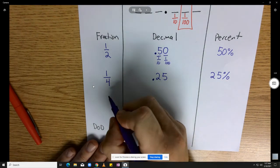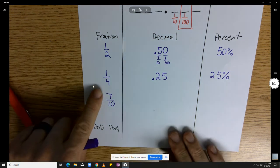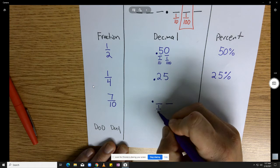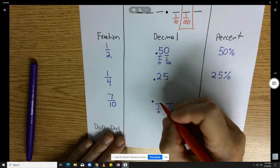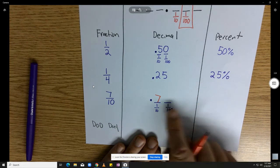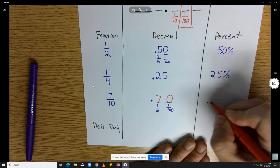Oh, wait, here's one. 7/10. If you get 7 out of 10, what is this as a decimal? Well, let's write it as a decimal. Here's the decimal. We have 1/10, remember, and 1/100. And you have 7 in the 1/10. There it is as a decimal, right? 7/10. Done. But here's the trick. How do we make it into a percent? Well, we have to have it out of 100. So if there's nothing in this place, what can we put? We can put a 0, and now we have 70%.